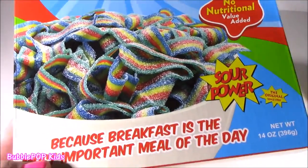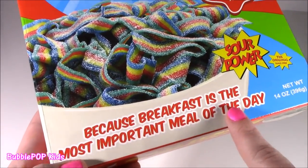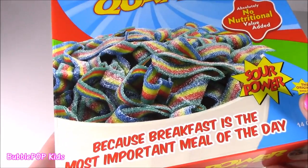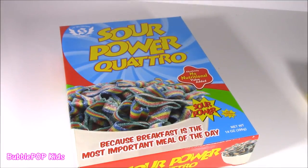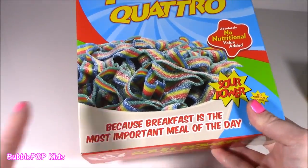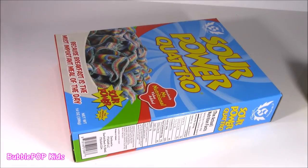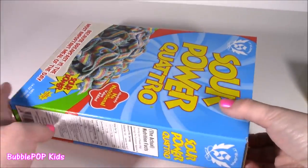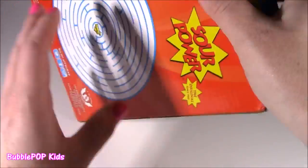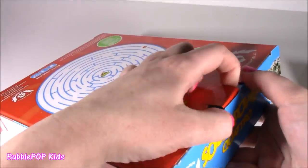We got some Sour Power because breakfast is the most important meal of the day. Don't get it? How don't you get it, Bubble? The Sour Quattro is in a cereal bowl. They're telling you to eat this for breakfast. Candy for breakfast? Gotta teach you everything. Someone joking around. Let's pop this baby open and see what it looks like. It's got a little game. This really does look like a cereal box. So cute.